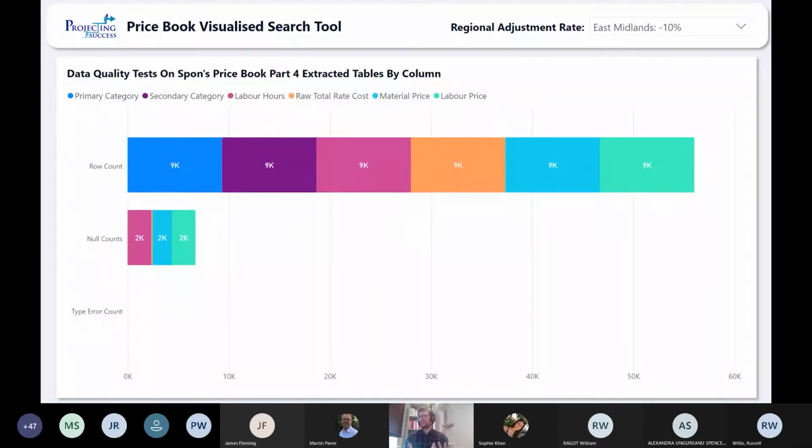And again, we did some basic data quality tests to show that we had some reasonable confidence in the data we were outputting, with no type error counts, so no one was putting text in a number column, and we were getting a smallish amount of nulls. And all the null counts were the same across all the columns.